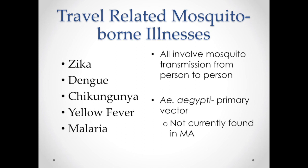That's not true with West Nile virus or Triple E. It only stays in the birds. People cannot transmit it back out. So it's much, much different with these diseases, and which is why there's these big outbreaks of things like Zika or dengue. Also in Massachusetts, we don't have the primary vector, which is Aedes aegypti. It does not exist here in Massachusetts.